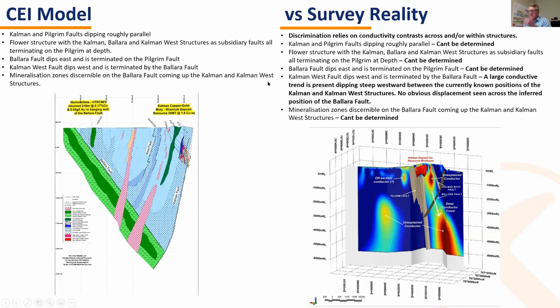So in terms of the CEI model, for the submission that went to the department, we proposed certain things. We were hoping that the MT survey would be able to pick up the Pilgrim Fault. We were hoping to see if the MT survey would pick up the fault structure that we'd interpreted for the area. And there was a possibility that we may have seen some features coming off the Ballara Fault at depth.